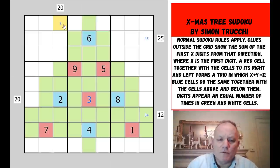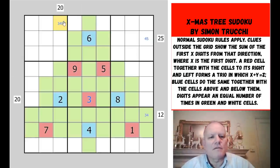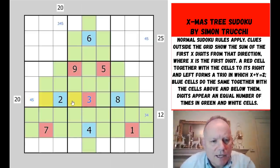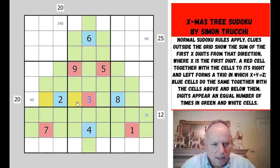Here, 3 is possible for the 20 if it had 8, 9 after it. 21 is too many, so it can't be a 6. Same's true here. That can only be 4 and 5. 5 would require these 2 to add up to 10. 4 would require these 2 to add up to 14, and they can't do that. Okay, so we've got a start here.